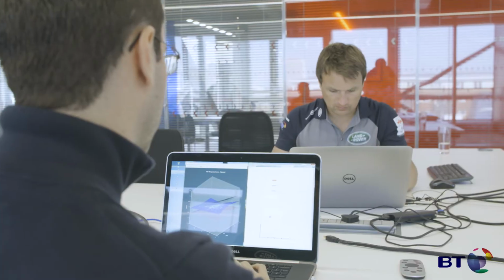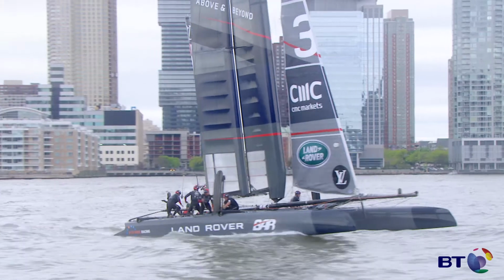And that applies when we're developing our designs and our techniques, but also during racing when we might want to analyse race tactics. That speed of analysis of the performance of the boat is where BT is having a huge impact on our campaign.